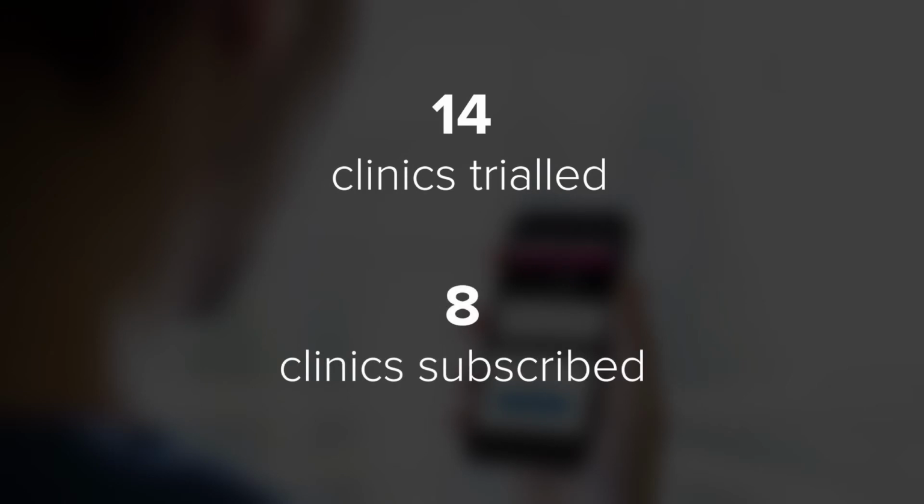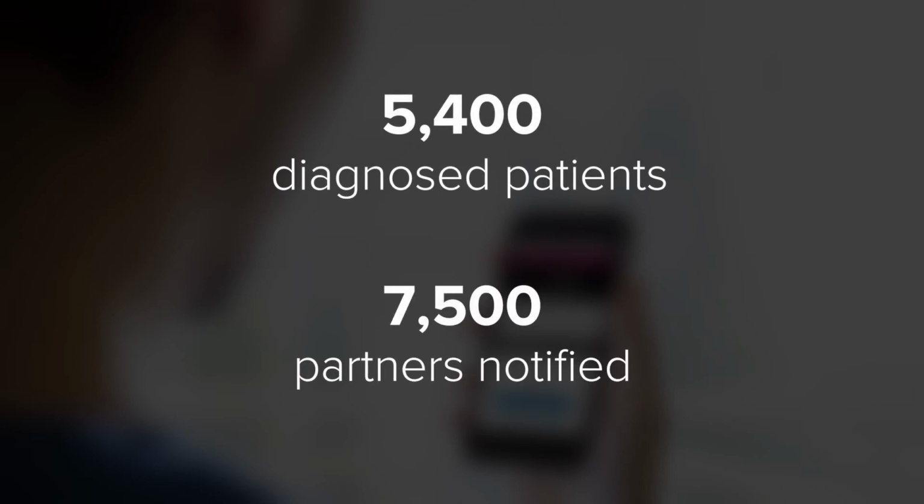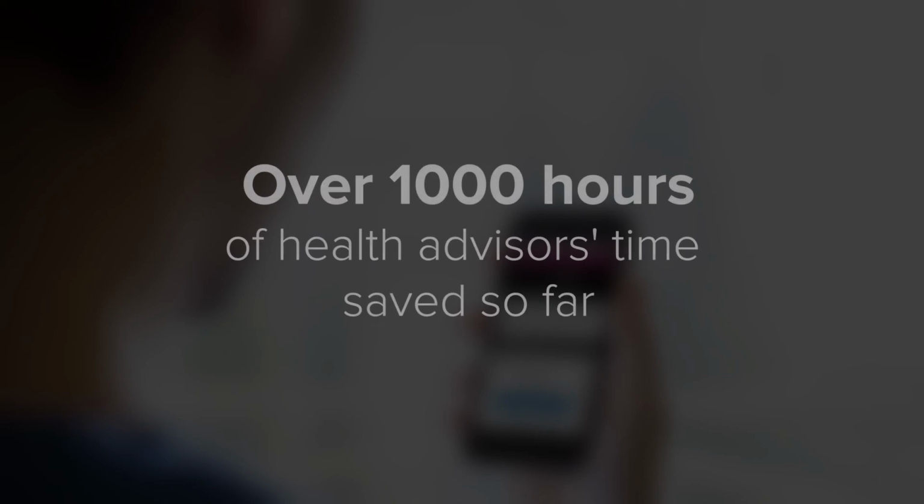The SXT Interactive Digital Contact Slip innovates how doctors and health advisors notify partners. It's the world's first solution that works across different sexual health providers and ultimately helps reduce the spread of STIs. Since its launch, 14 sexual health providers have trialled the service and 8 are using it routinely. It's been used with 5,400 diagnosed patients and has notified 7,500 partners. Using SXT has saved over 1,000 hours for health advisors so far. Just imagine how much time we would save if this was rolled out across the UK.